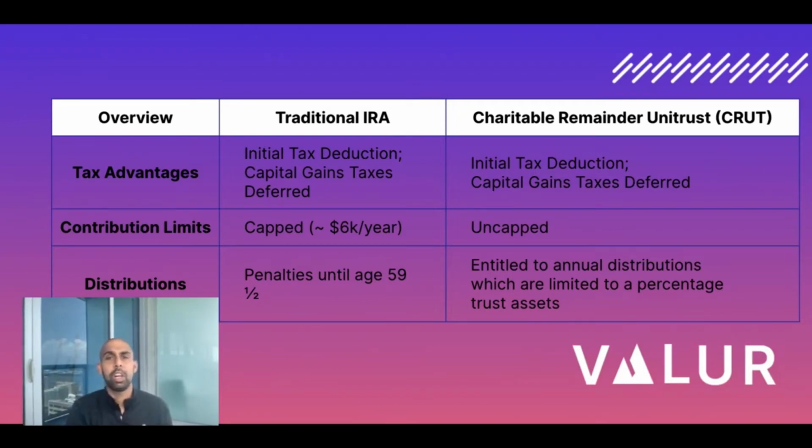Now, in addition, with a charitable remainder trust, you're able to take distributions starting from the very first year instead of waiting till you're 59 and a half. But charitable remainder trusts limit those distributions to a percentage of trust assets each year. So on one hand, an IRA allows an unlimited amount of distributions after you turn 59 and a half. But on the other hand, a charitable remainder trust allows you distributions starting from the first year, but those are limited to a percentage of trust assets each year. With the charitable remainder trust, you will have access to significant distributions and liquidity starting in the very first year of your trust. And you will be able to access as much as the full value of your assets in the trust over the course of the first 10 years, depending on how fast those trust assets grow.